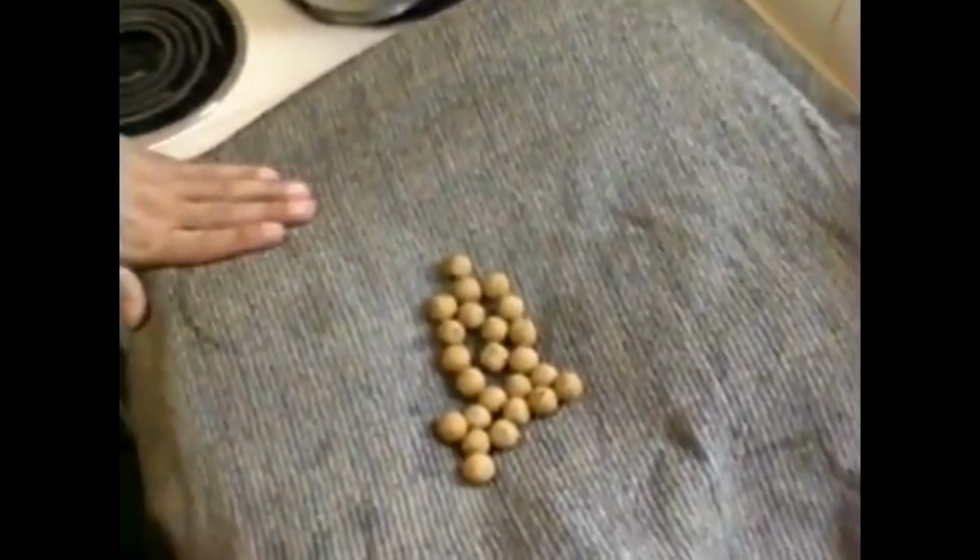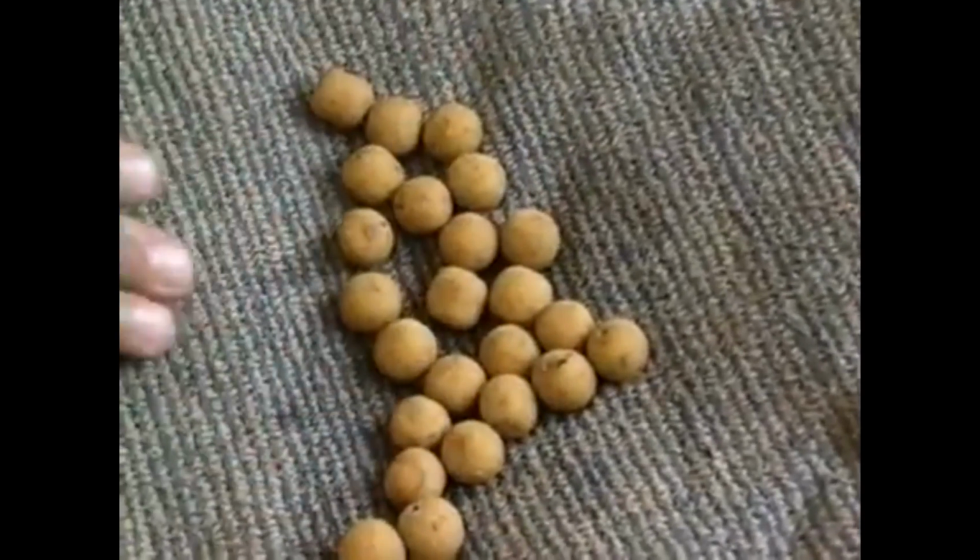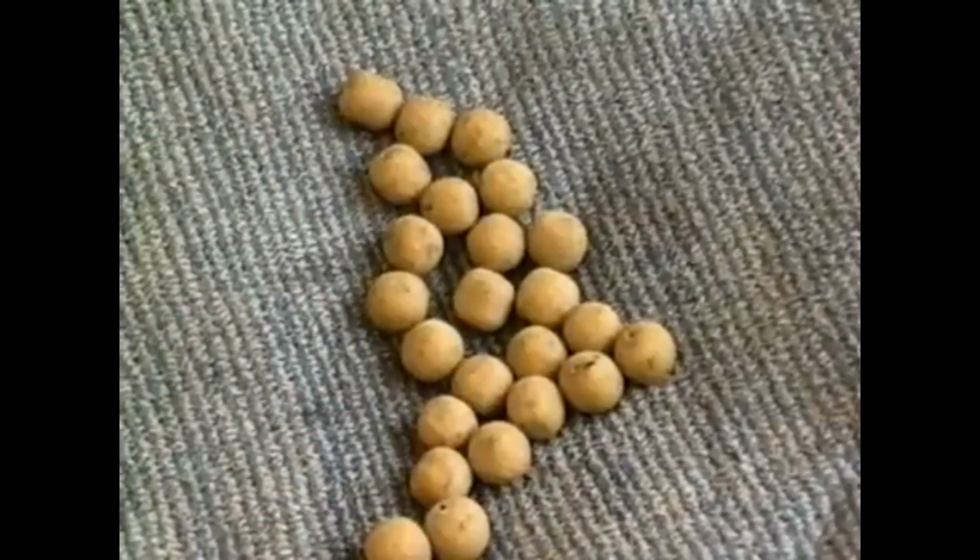Now obviously I'm not going to boil up 200 or 300 baits because that would waste too much of your time. I'm just going to show you how to make these. As those are cooling, you could go back and boil some more baits until you've boiled the whole mix.